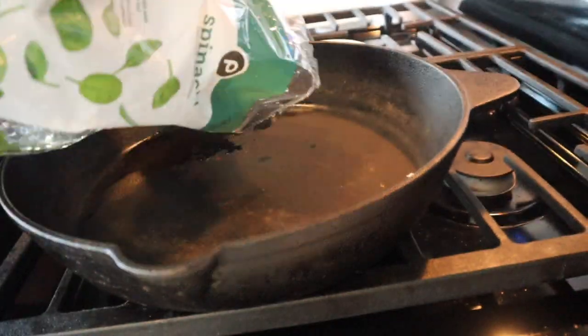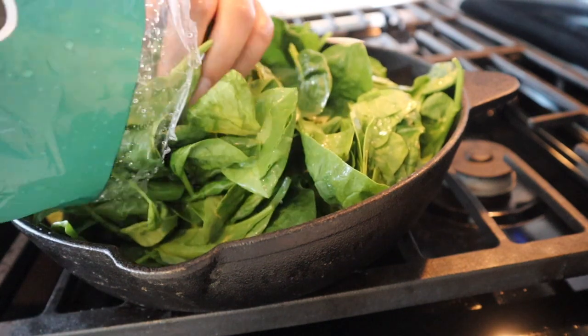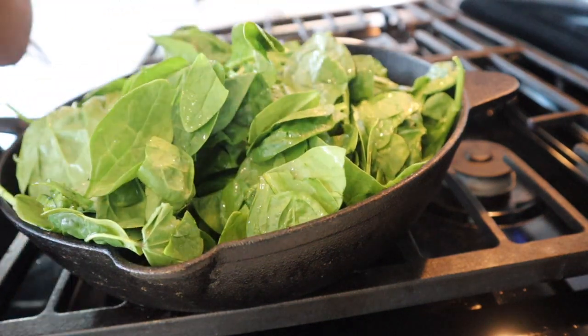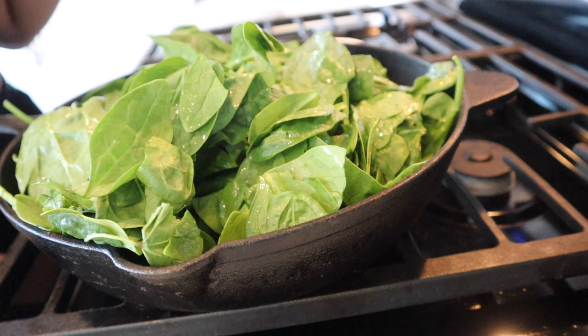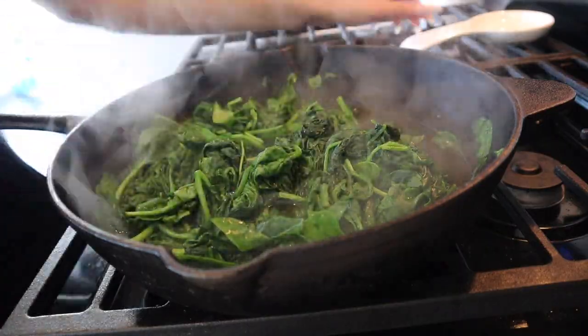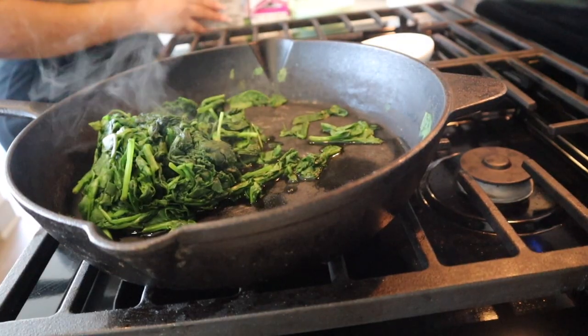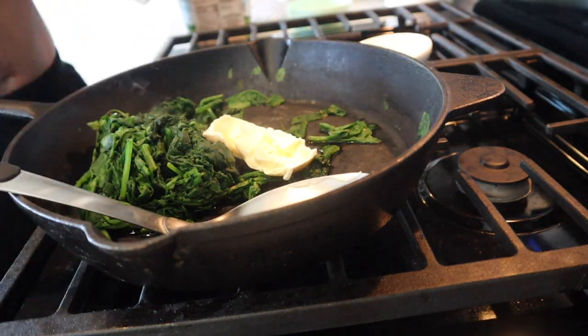So now I'm about to make the cream spinach. Yes, I already washed the spinach. I washed the spinach inside of the bag. I'm gonna be using 2 bags. If you wanna make more, of course you just double what I'm doing. I don't know measurements, y'all. I just know how to cook, okay? So after everything cooks down, that's 2 bags. I drained the water out. You have to drain the water out or it's gonna come out really soupy and nasty.